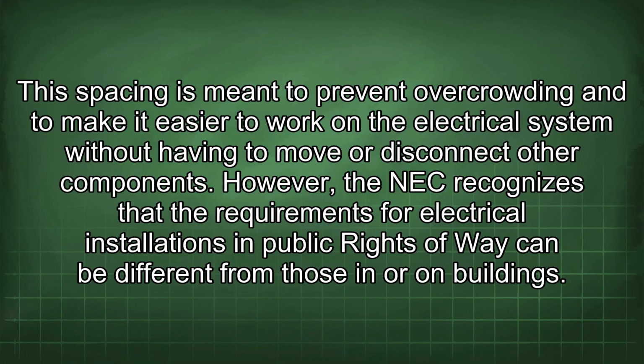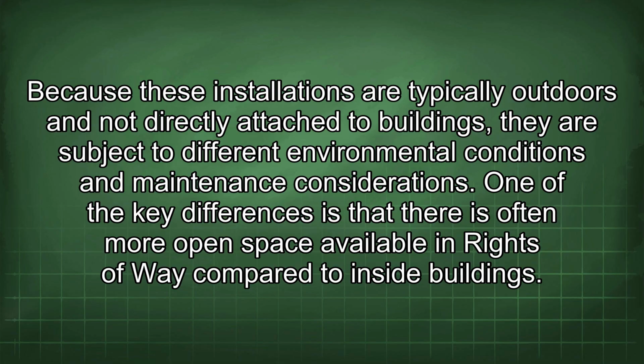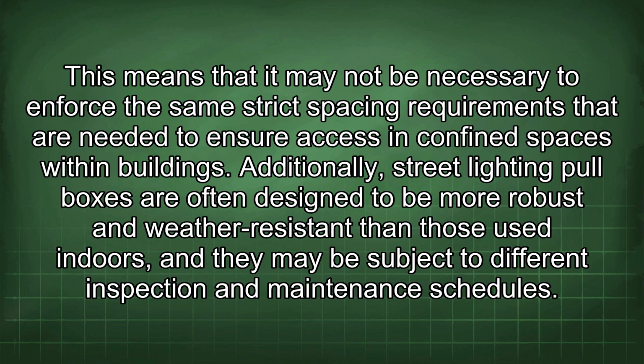However, the NEC recognizes that the requirements for electrical installations in public rights-of-way can be different from those in or on buildings. Rights-of-way are areas of land that are set aside for public use, such as roads, sidewalks, and utility corridors. Street lighting is often installed in these areas to provide illumination for public safety. Because these installations are typically outdoors and not directly attached to buildings, they are subject to different environmental conditions and maintenance considerations. One of the key differences is that there is often more open space available in rights-of-way compared to inside buildings. This means that it may not be necessary to enforce the same strict spacing requirements that are needed to ensure access in confined spaces within buildings.